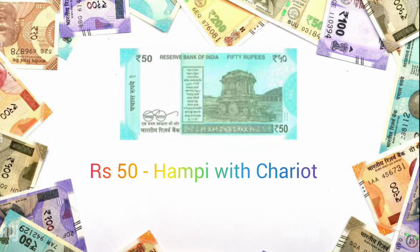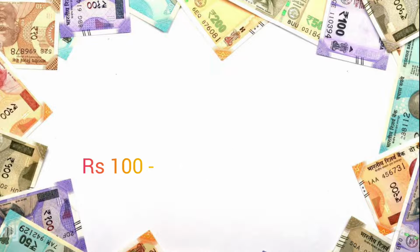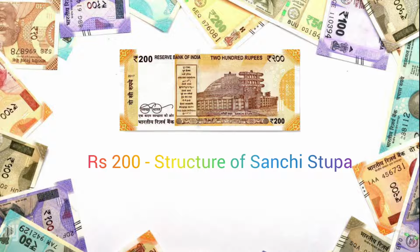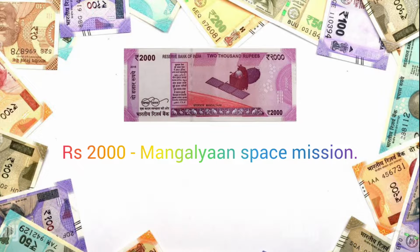Rupees 50, the historical Hampi with a chariot. And now it's rupees 100, Mount Kanchenjunga. And rupees 200 indicates the structure of Sanchi Stupa. And rupees 500 indicates the historical Red Fort. Now rupees 2000 indicates the Mangalyaan space mission.